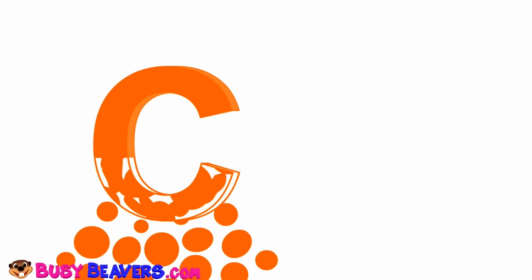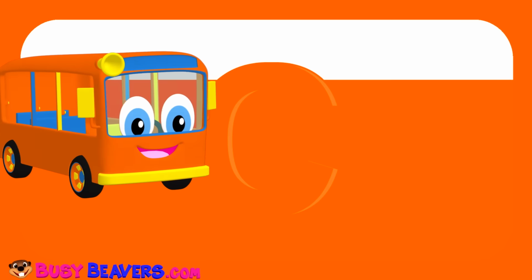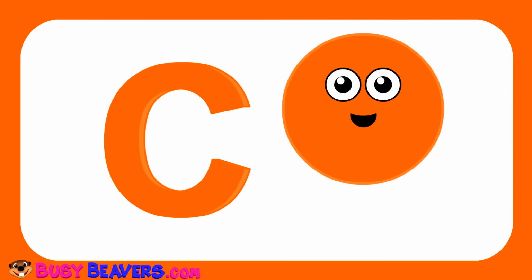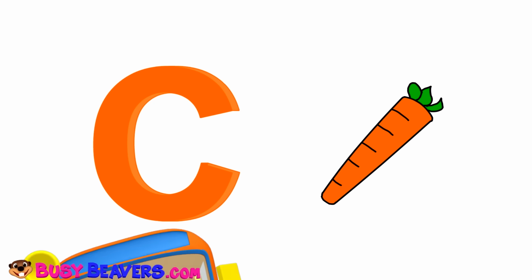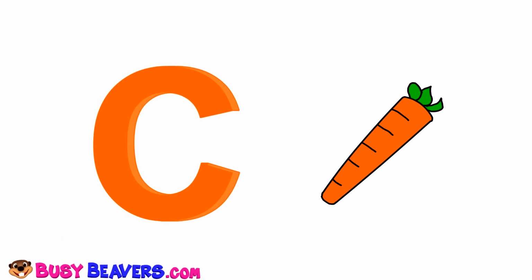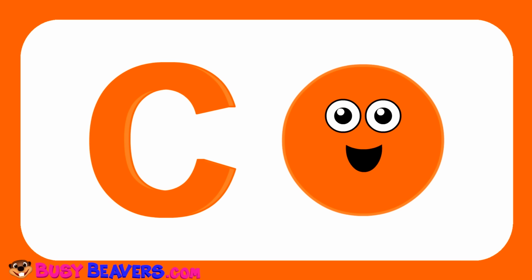This C is orange like a carrot. This C is orange. This C is orange like a carrot. This C is orange.